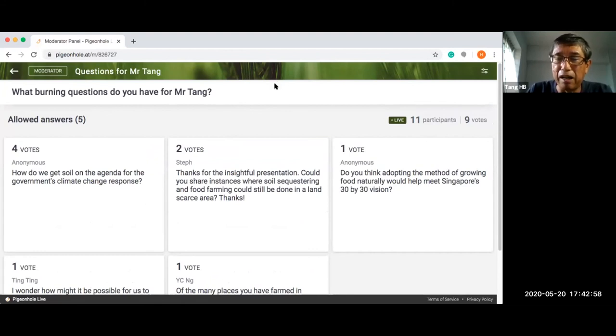It leaves behind a lot of footprint. So if we can utilize some of these green spaces and transform them into small natural gardens, food gardens, that would be good. I see opportunities. And okay, let me look at this. How do we get soil on the agenda for the government?